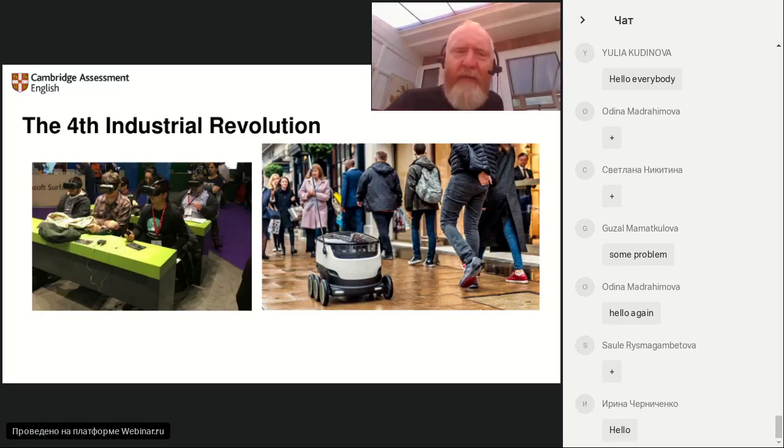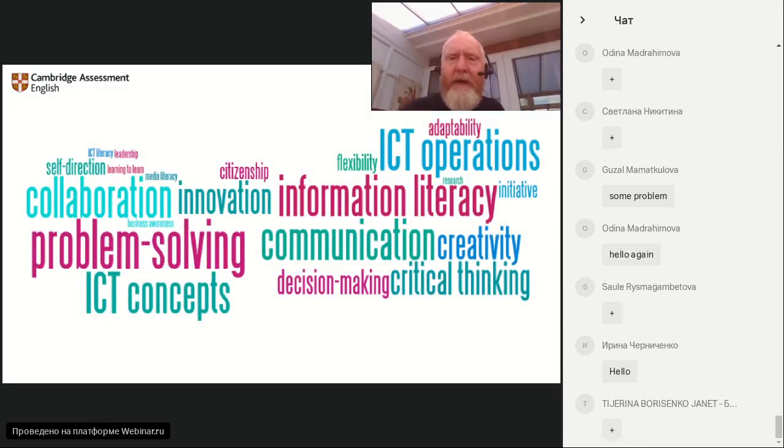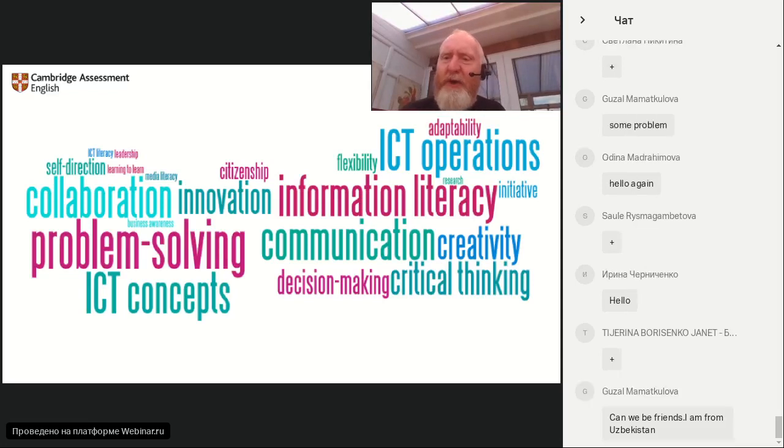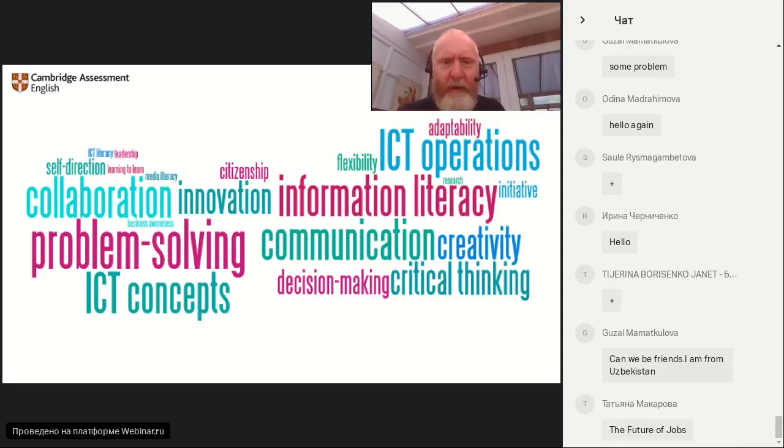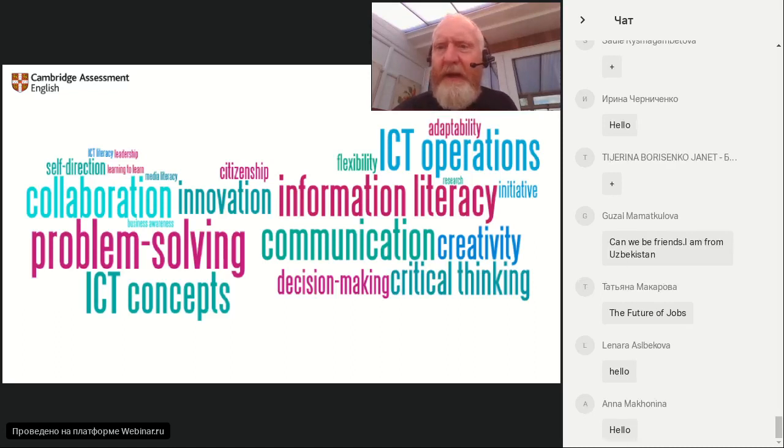But one thing that's really important to bear in mind with the fourth industrial revolution is that communication skills in particular are going to be of the utmost importance. And you can see here on this information map that we've mapped out some of the key fourth industrial revolution skills that people are going to have. Communication is front and center here. And that means that the need to be able to communicate well in a lingua franca such as English is going to be of even more importance in the future.